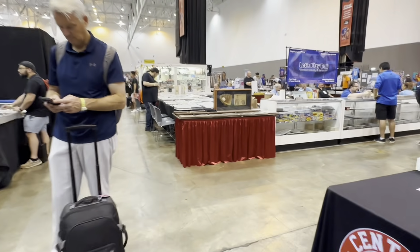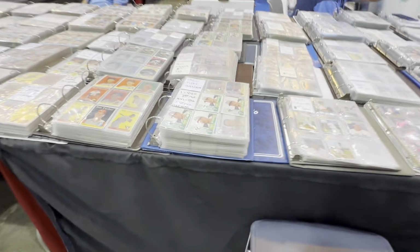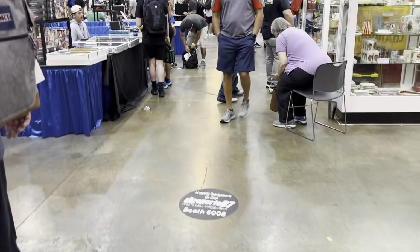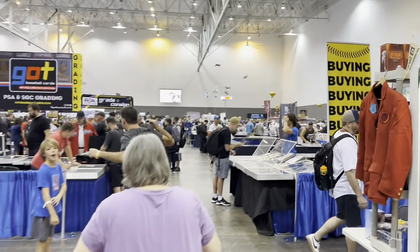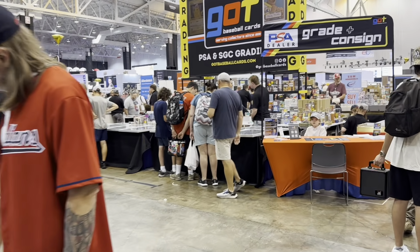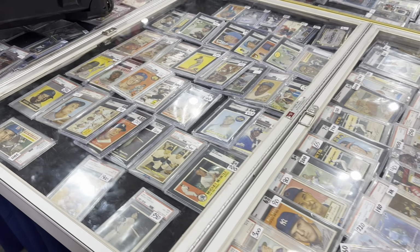Some guys, like that guy right there, like to bring their little rolling suitcases, which is probably a good idea. If you're going to be buying boxes, you got a bad back, you're going to buy a lot of cards, don't wear a backpack, just get a little rolling bag, little luggage. That's a good idea. Here's this guy, he's got the right idea. Take your checklists in and pick out the cards that you want. It's really nice because in a lot of those binders, you can see multiple copies of the cards available and you can pick the best one. Some of the sellers will price them a little bit differently based on the condition. Some of the sellers will just say every card in this binder is $4 or whatever.